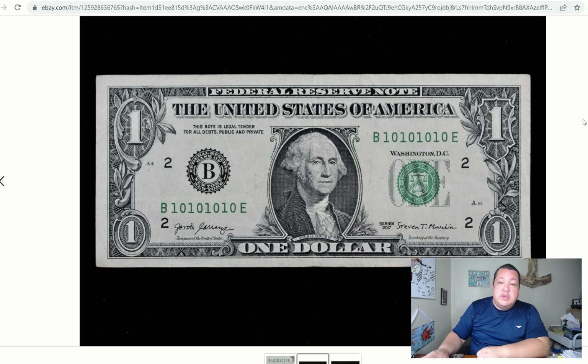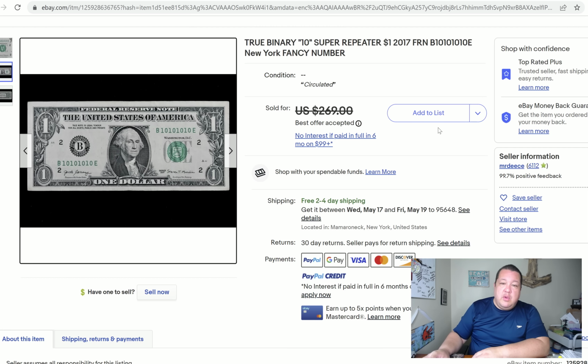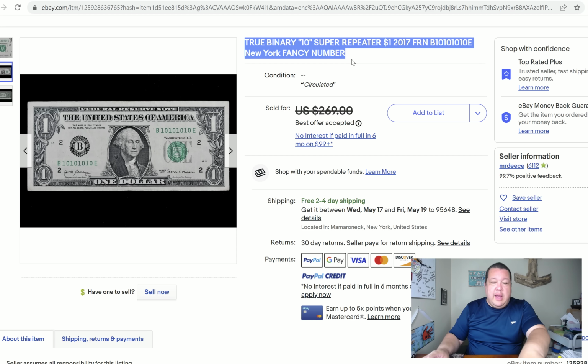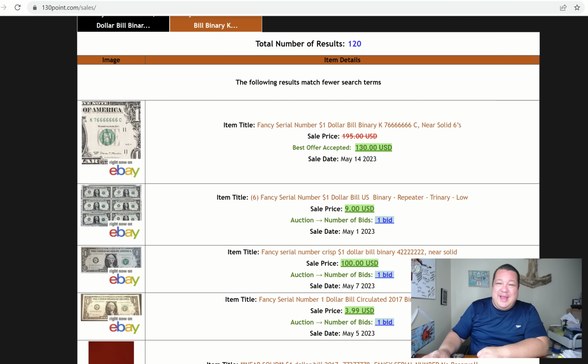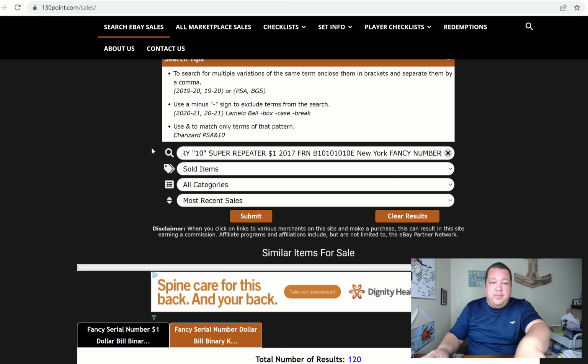We also have this one here, which is a true binary super repeater. Really cool 2017 series, 10, 10, 10, 10, 10, 10, 10, all the way across. Relatively newer note, and this note's in pretty decent shape, although it does show circulation wear. Again, another really crazy fancy serial number that went unnoticed for a few years. This one sold for a best offer, and we're going to check that here in a second, because I know you guys are interested in finding out. I mean, $269 starting price is where it was at. So let's go ahead and do that.